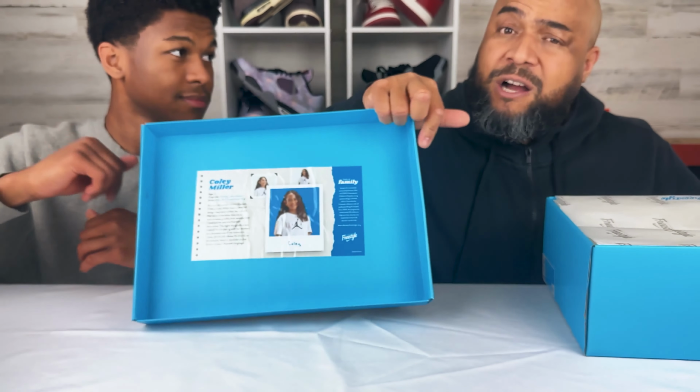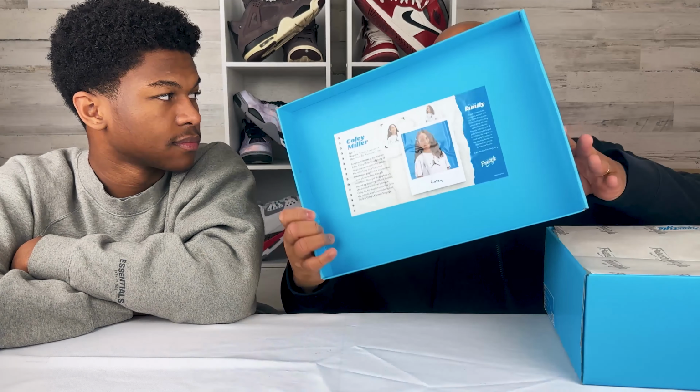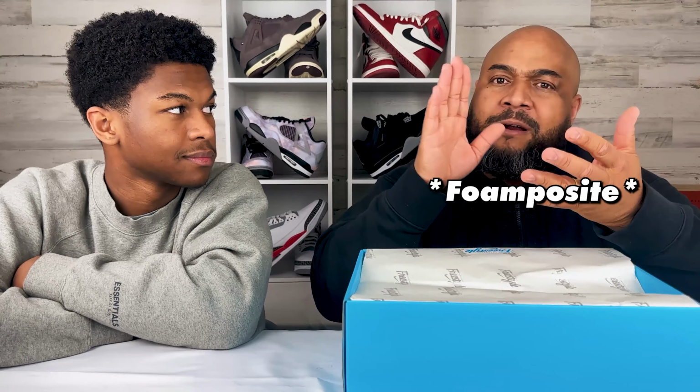Usually they do a big auction for a lot of the pairs, and of course those funds go towards the hospital and research of what they're doing. They had an actual drop of these on the SNKRS app. There was a whole series. So they had the Foam Runner, the Vomero, Air Max. What else? The Jordan 1 Low that was really dope. All designed by the kids. By the kids, yeah.